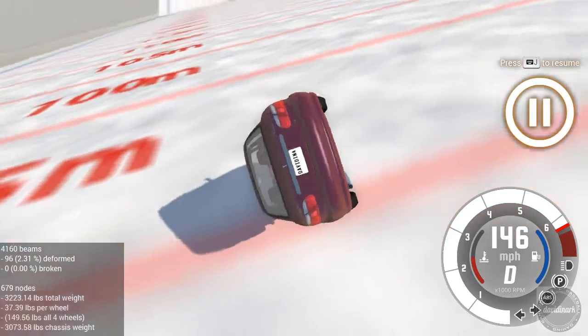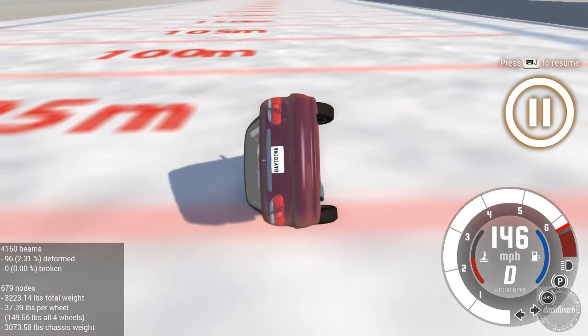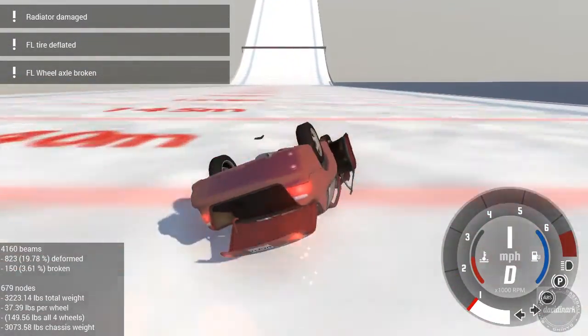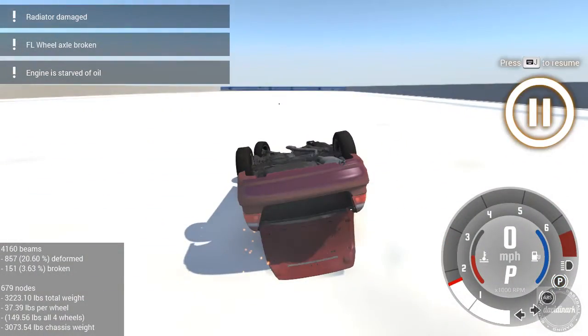And we've got the 96 Pessima smacking the front quarter panel at 95 meters. So judging by the angle here, I got a bad feeling about the damage that is about to take place. Oh! Stay on your roof. I'll tell you what, though. Stay on the roof. A little bit more damage, but we crossed the finish line.